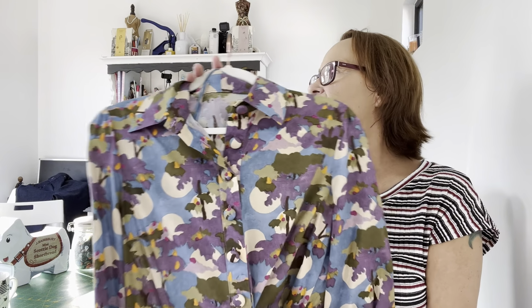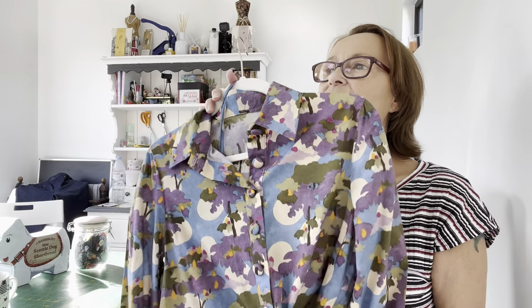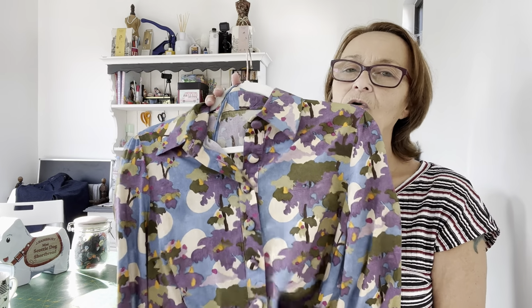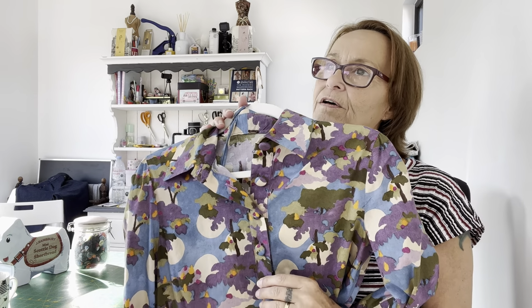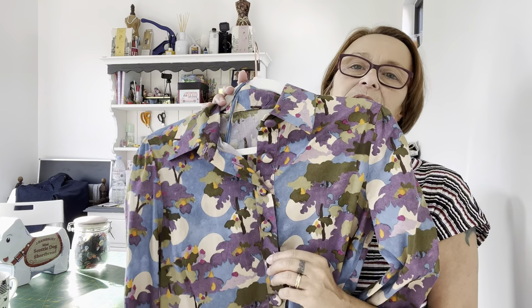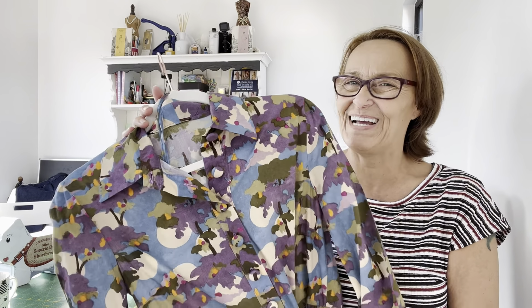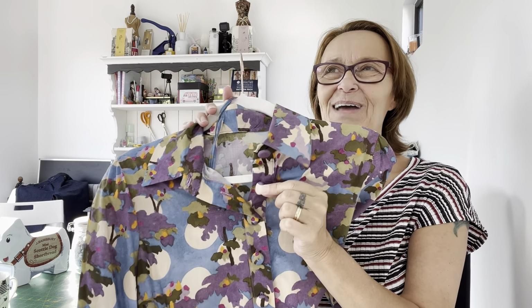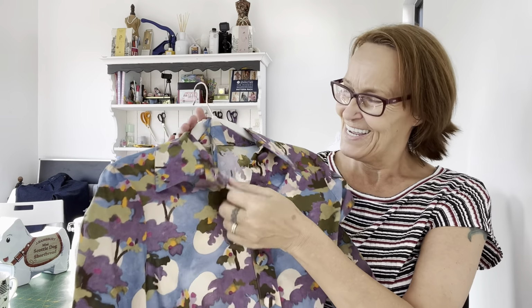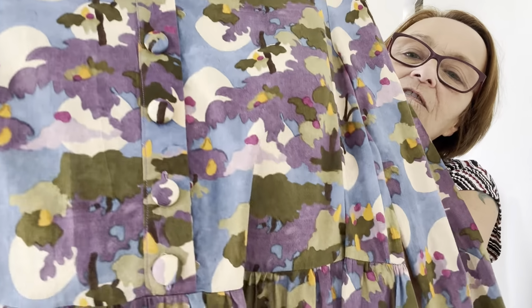I changed the buttons on this 3 times. The original buttons colour matched really perfectly, but they were the wrong weight for the fabric. The second set of buttons were kind of neutral wooden buttons, but they just seemed too big. Feel like a Goldilocks story coming on here. And then I made the self cover buttons and they were just right. And they managed to stay on there. So I don't know if you can see my self cover buttons there.